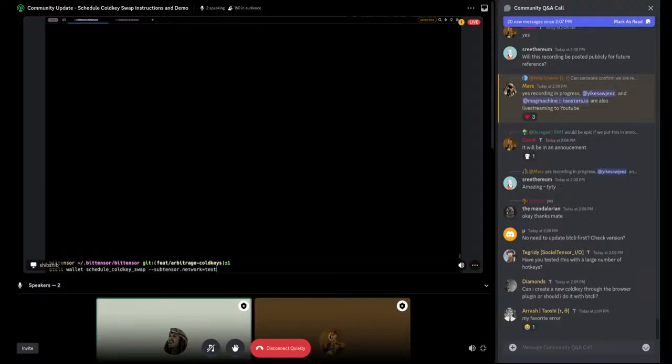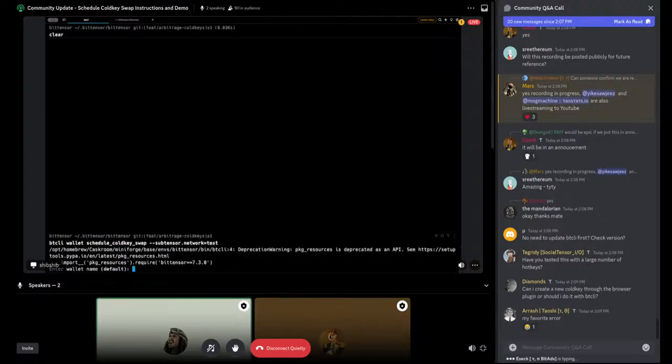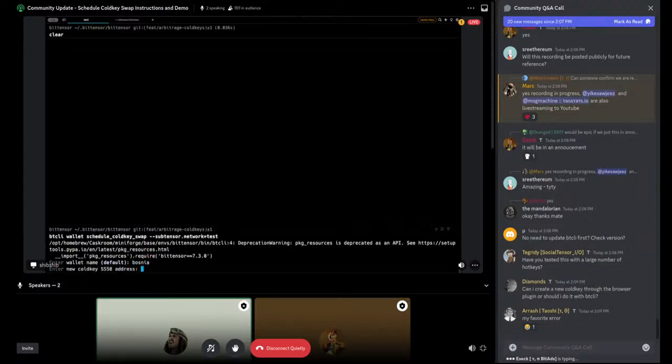So it's literally the same as most of the calls that you make. It's just wallet schedule coldkey swap, with subtensor network equals test. And let's see what happens here. The wallet name we can say is this one because I played with this before. The new SS58 coldkey address, you can just grab from your new coldkey that you've created.